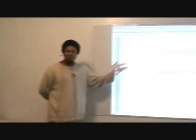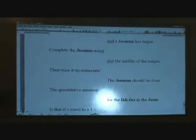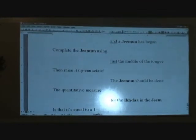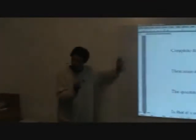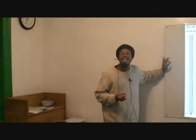Then raise it up. Then raise that tongue up. Enunciate. Loud. The jeem should be done. Now it should be finished. If you did all of that, so now he says, complete the jeem. Now you've got the sifat that you're going to have. You mix them all together. Now you complete the jeem using just say idj.